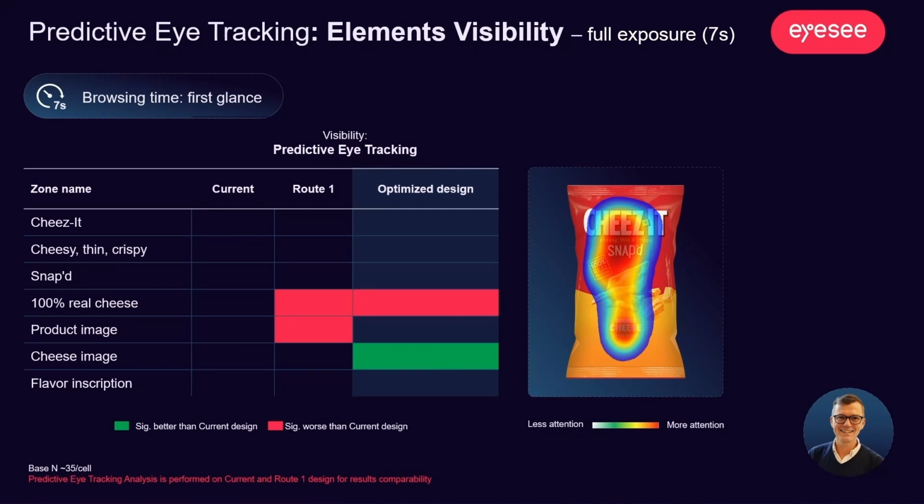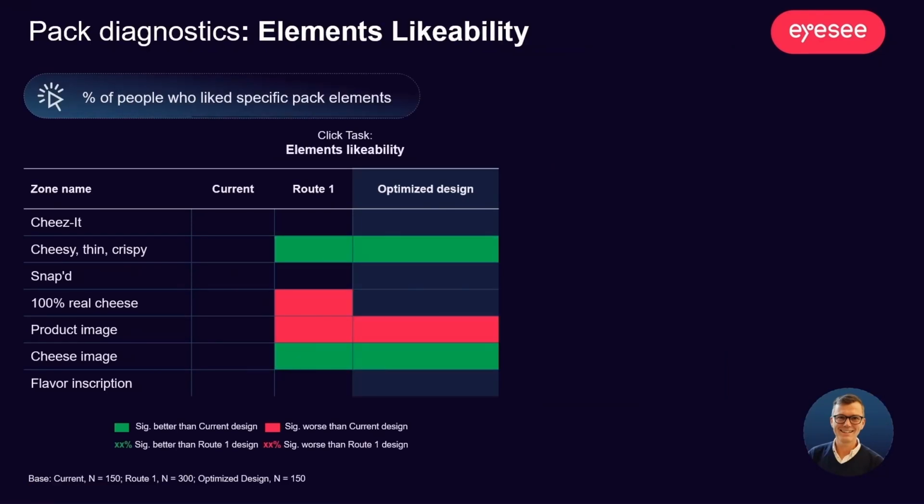And predictive eye tracking itself, AI eye tracking is not new, but what was new here and what EyeSee was able to provide was a link of that back to their benchmarks, but also linking it back to the previous tests so that we knew whether we had made improvements on the visibility on shelf. Alongside that, because we'd also combined that with a consumer survey element, we were able to understand, had we made optimizations on the likability, had we made improvements on the attributes that we were looking at improving, and also had we been able to flow that through into how the product performed, not only on shelf, but when they took the product home as well.